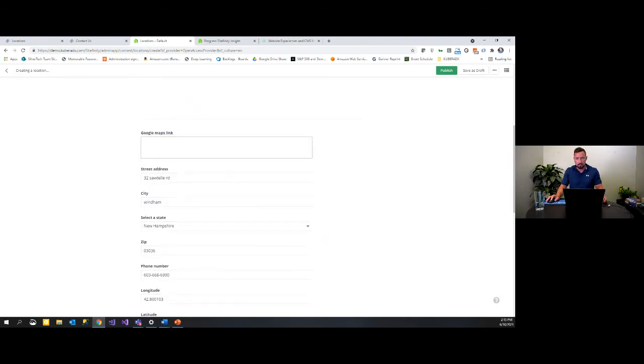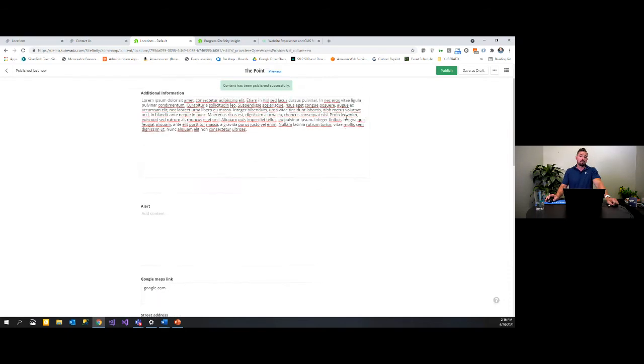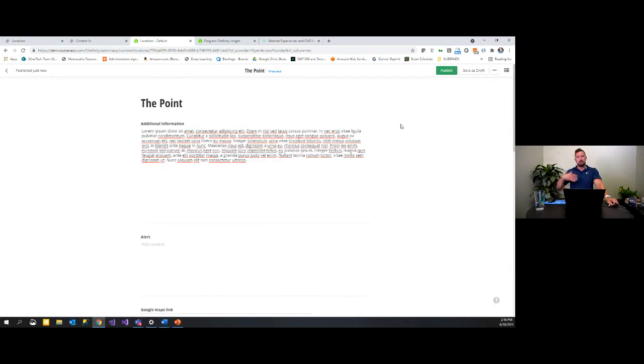Ooh, I need a link. Now let's pretend there. Sorry. Go ahead and click publish, and now that will show up on my map. Pretty straightforward. A lot of times too, we'll integrate with if people are managing their locations elsewhere, whether they're being Google or another software product, we can import those as well versus manually entering those.